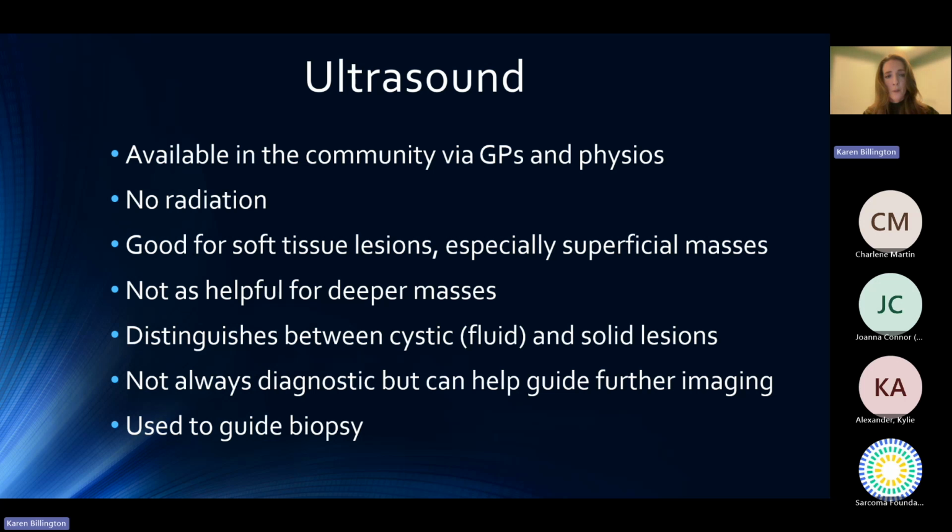So if you go back and watch the retroperitoneal sarcoma talk with Carla, she talks about the sarcomas that are deep in the back of the abdomen. So ultrasound isn't very good for those because it's based on a beam coming from the ultrasound probe into the body and back to the beam. And the further the beam has to travel, the weaker it gets. So it's really good for the lumps close to the surface, not so good for something deep down.